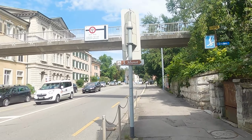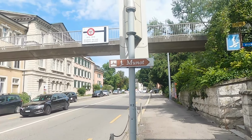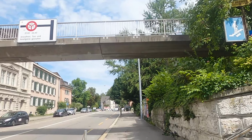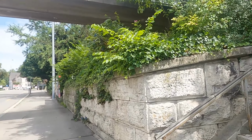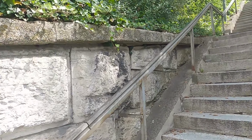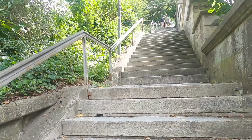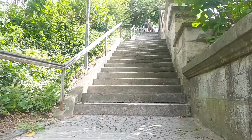Leaving the city center, we head to what is probably the biggest tourist attraction in Schaffhausen, the Munot. And what is the Munot, you may ask? Well, it's a circular-shaped fortification built in the 16th century, one of the best examples from the transition from a castle to a modern fortress.